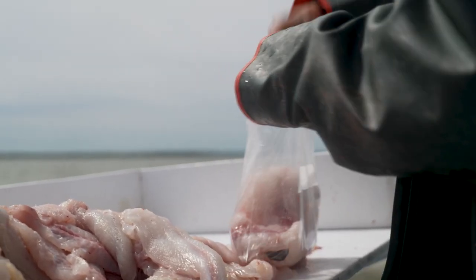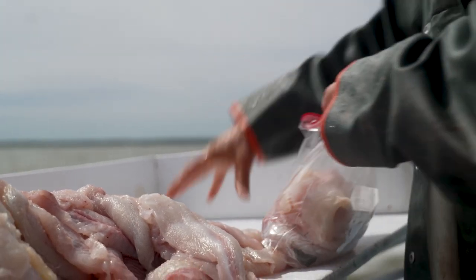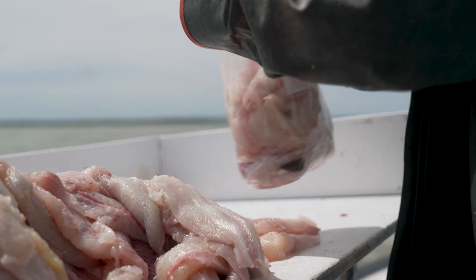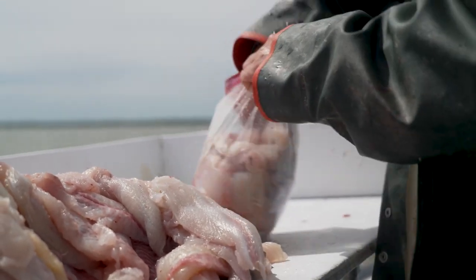Up every time. And you know, some people like to get a little more fancy with it. I like to fry them, put them right in the pan, or air fry them. Air frying is pretty good too, easier.